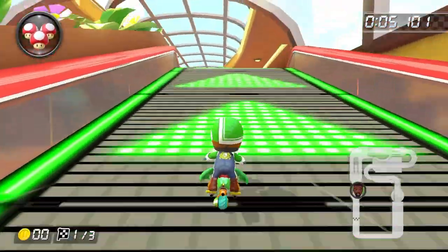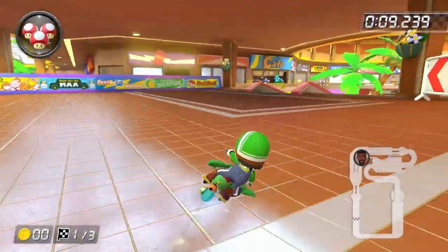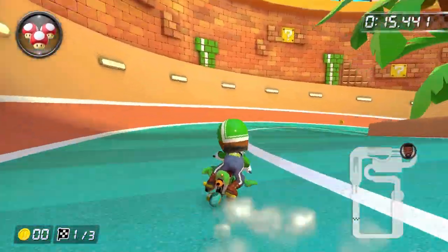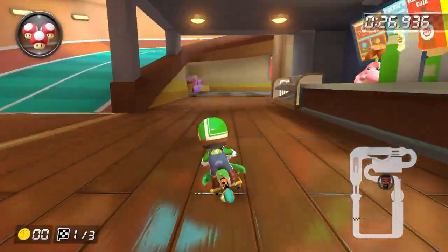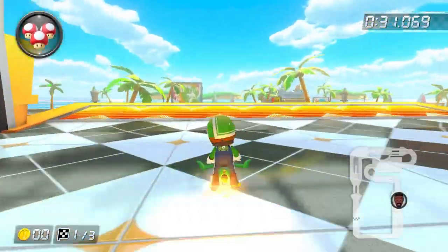I just love everything about Coconut Mall. It is the perfect Mario Kart track. It is just so perfectly made with like the elevators and the fountains in the middle and whatnot. Coconut Mall is just the most beautiful track besides maybe Rainbow Road on the Wii. But yeah, I definitely love Coconut Mall though. It's definitely a very close second.